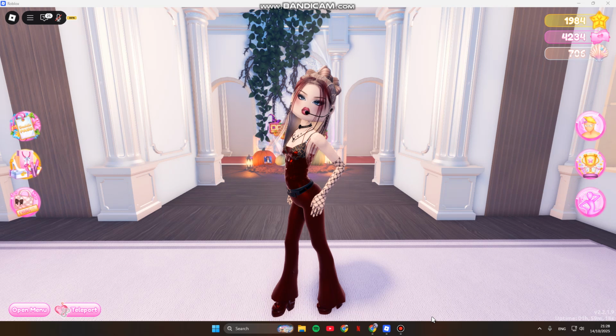So on today's tutorial, I'm going to show you how you can get the ultimate rock and roll outfit inspo for your next round in Dress to Impress. I'm going to show you how you can combine leather and attitude for a look that's totally headbanging and guaranteed to win. Now let's just get started to make this look.